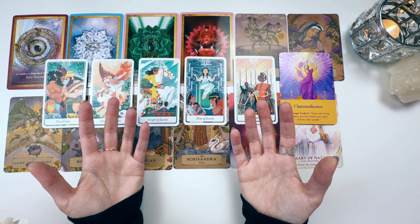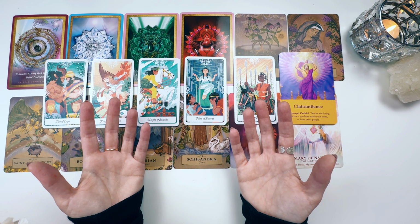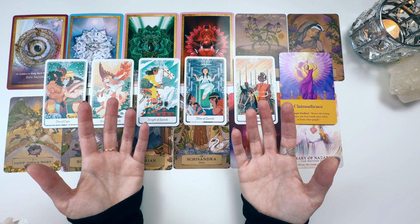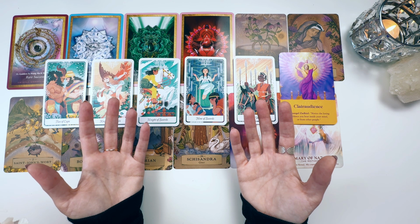Dispel the distortions of the false programs, especially related to love and connection to other beings and being able to trust other beings and trust yourself, to have discernment around what is dark and what is light, and how to integrate those within yourself. That's the grace. Yeah, okay.